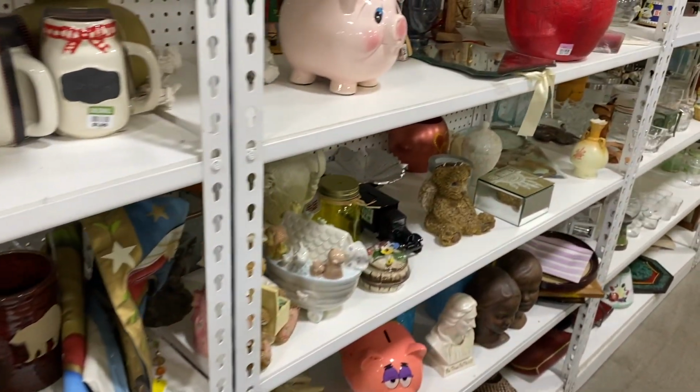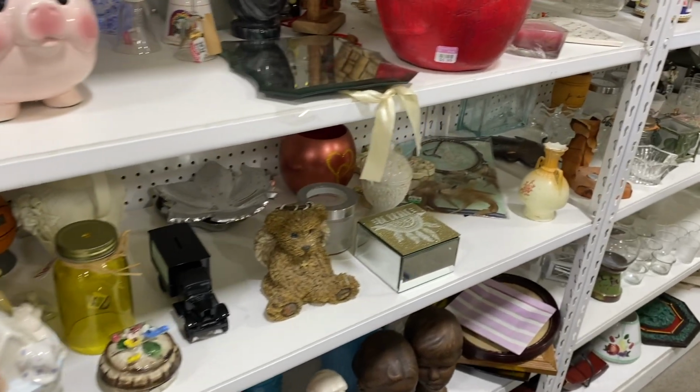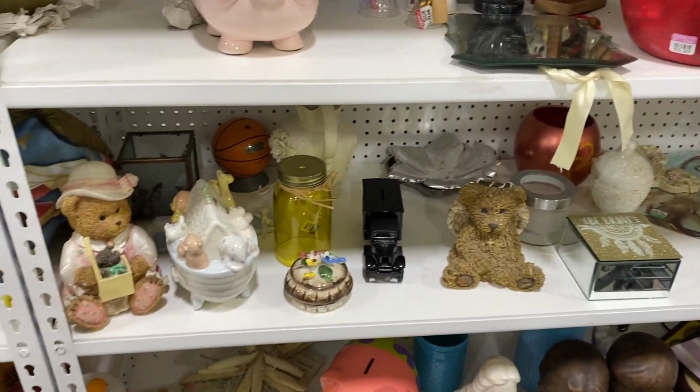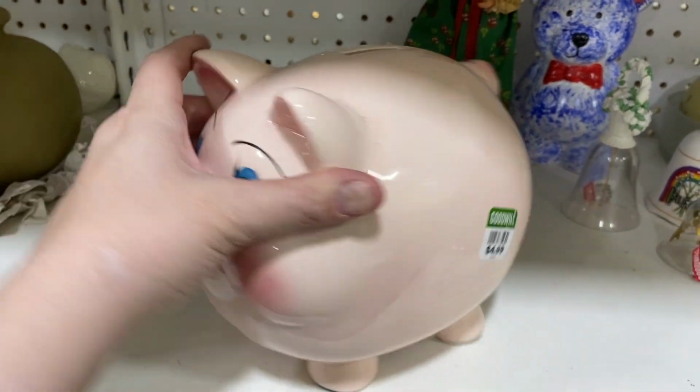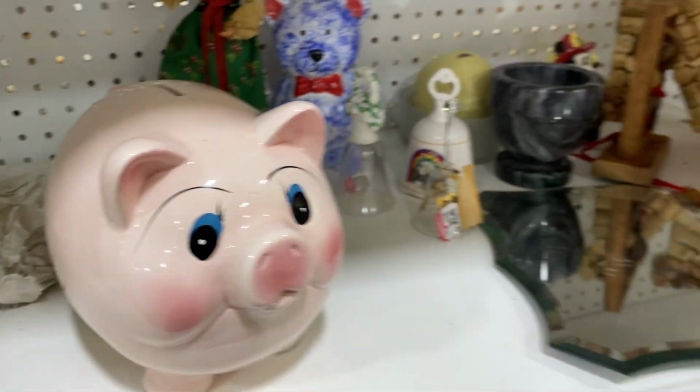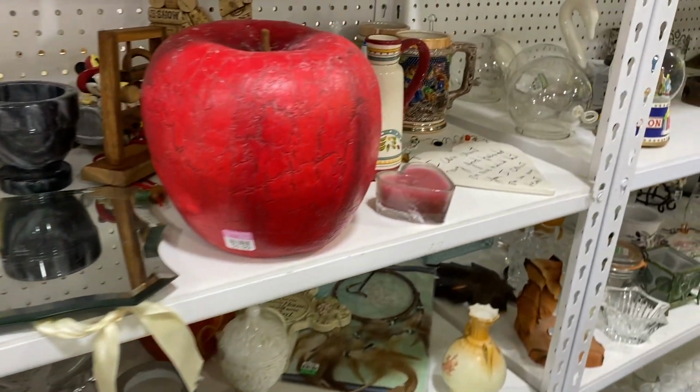I'm wondering if people are yelling at me while I'm doing this. Like they see stuff and they're like, "Go back, go back." Oh, little piggy. I love piggy banks. I don't know. I'm drawn to them. I almost always look at them.